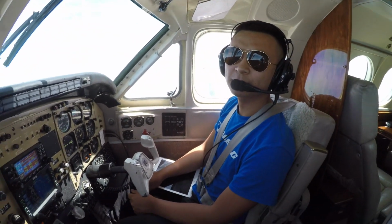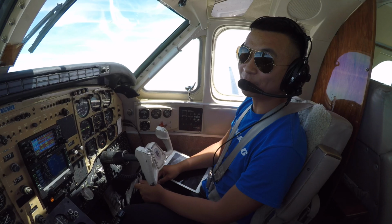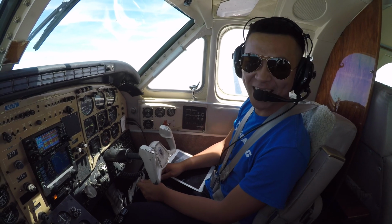Today we once again have Captain Paul. He's flying us. What do you think? What do you think of the King Air? So nice. So complex for me.